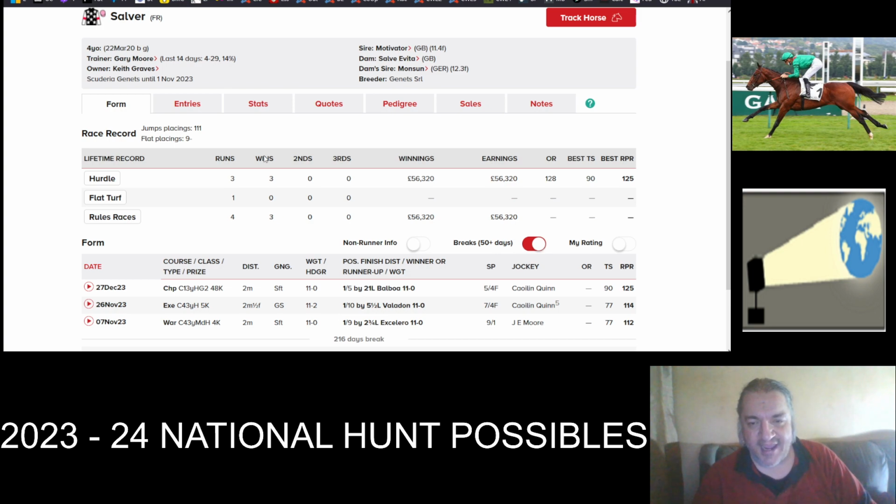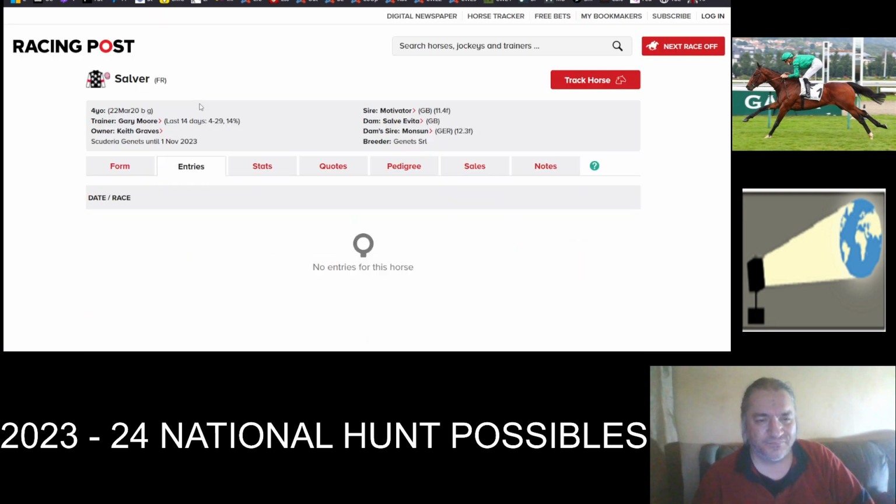I notice it's been allocated a mark of 128. I mean, that's laughable. This horse is probably a 150 rated horse when all things are said and done. Absolutely thrown in. Let's see if it's got any entries. No entries for the horse currently. Not in the Triumph or anything like that. So it'll be interesting to see where the horse goes.